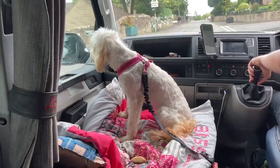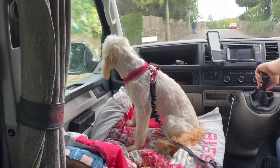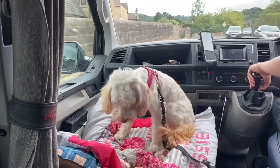Riding shotgun because she likes to see where we're going. It's like Daddy's little co-pilot. She's also restrained, so she's all safe. I'll keep an eye on her as well. But yeah, we'll check in when we get to Ladybower.